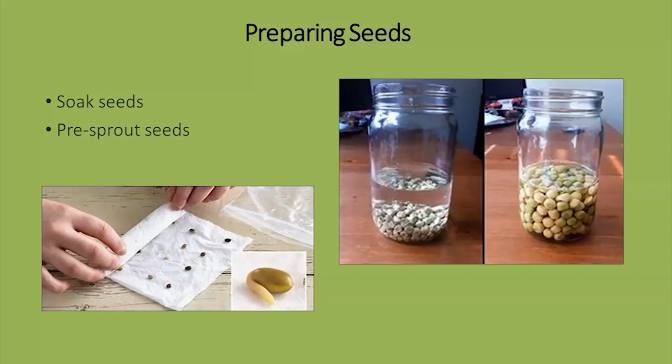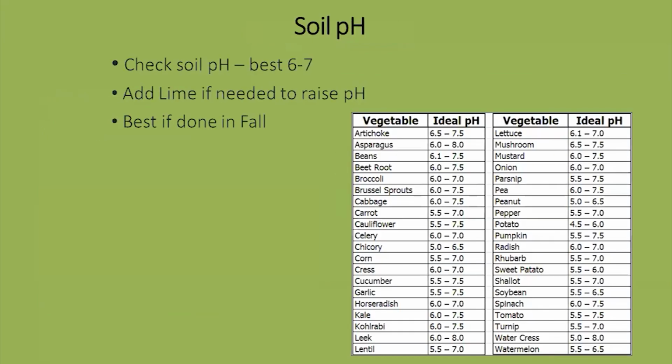And what you do to pre-sprout them is you wet a paper towel, put a few seeds inside, and then put it in a warm place. Actually, on top of the refrigerator is a pretty good place to put them. And then keep checking them every few days. And after they do sprout a little bit, you'll know they're viable and you can put them in the garden. But don't let the sprouts get very long. If they're too long, you're going to break them off when you put them in the ground. So make sure they just barely sprout before you put them into the ground.